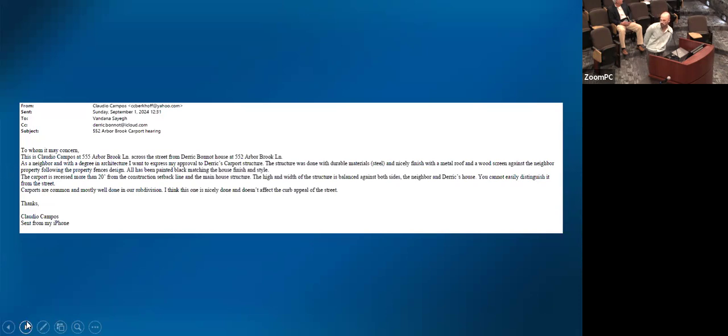The carport is recessed more than 20 feet from the construction setback line and main house structure. The height and width of the structure is balanced against both sides, the neighbor and Derek's house. You cannot easily distinguish it from the street. Carports are commonly and mostly well done in our subdivision. I think this one is nicely done and doesn't affect the curb appeal of the street.